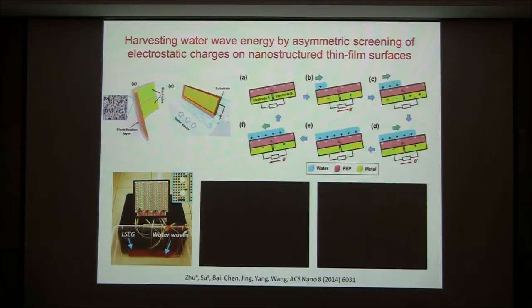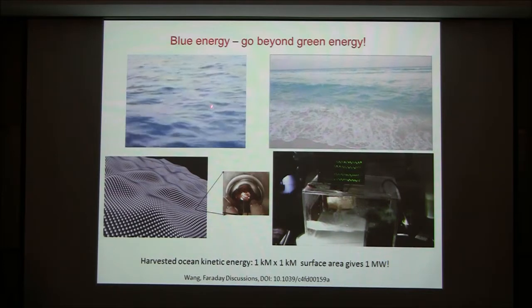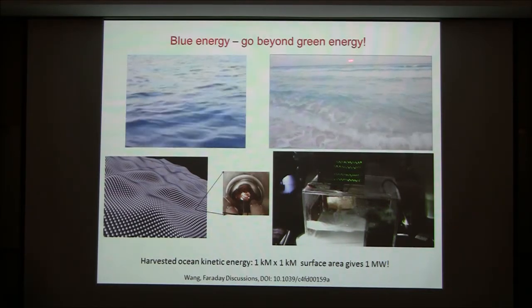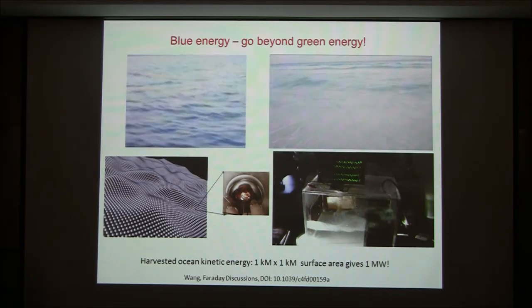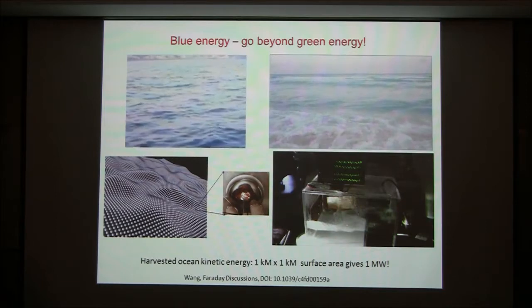So this was the beginning. We looked at energy generation, different from the hydraulic turbines here. But if we look at the ocean, this low frequency, irregular, massively distributed power is what we need to target. But using classic technology, this is almost impossible. How do we do that?